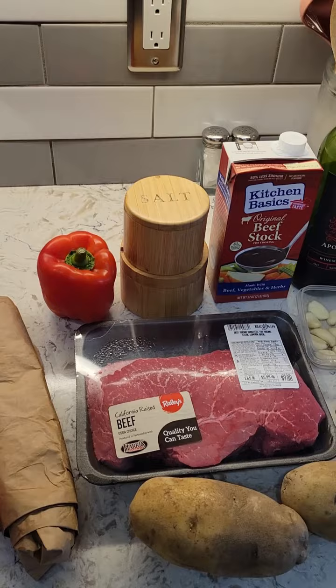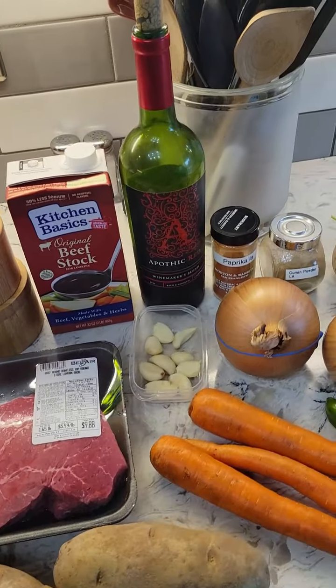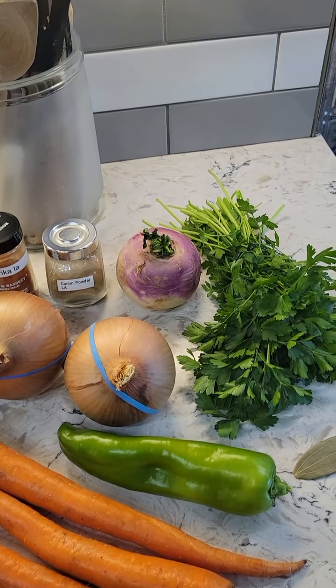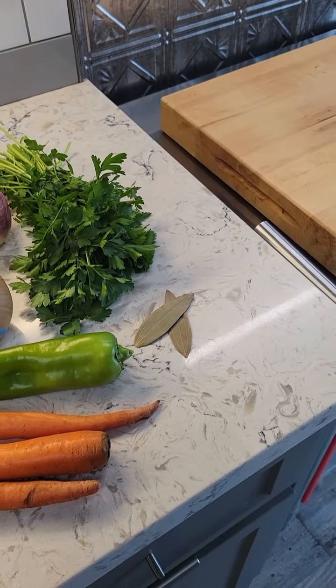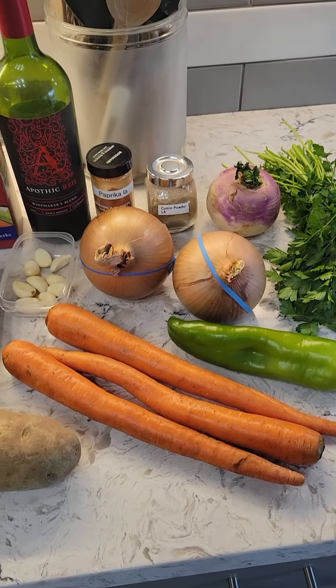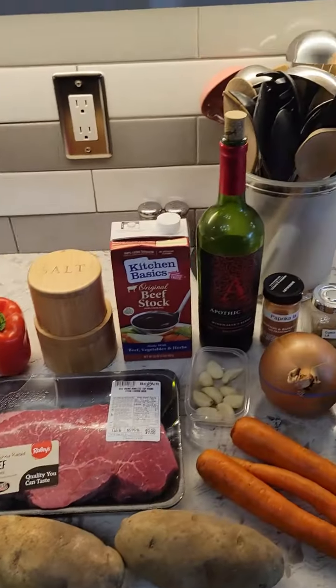Tomatoes, red bell pepper, kosher salt, black pepper, beef stock, red wine, paprika, of course, cumin, garlic, 2 onions, a turnip back there, some parsley for garnish, some bay leaves, an Anaheim or whatever kind of pepper, don't ask me. It looked good. Some carrots, again, potatoes. All of this has to be cut up. Should be fun, we hope.